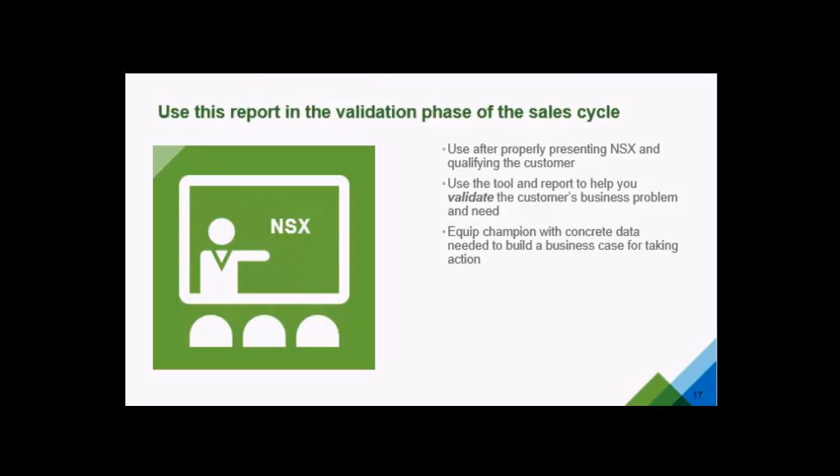So they'll use this to validate and to be able to then prove to their business units or to their executives, and champion it to, again, show them the need and actually purchase NSX to implement some of that security.